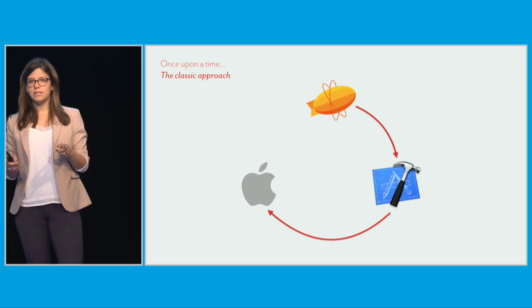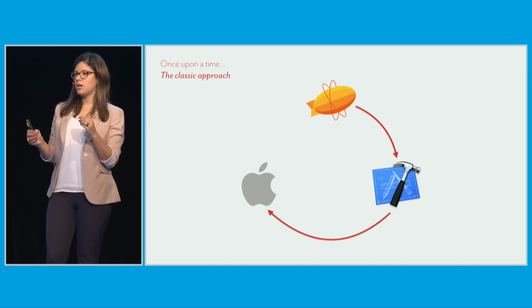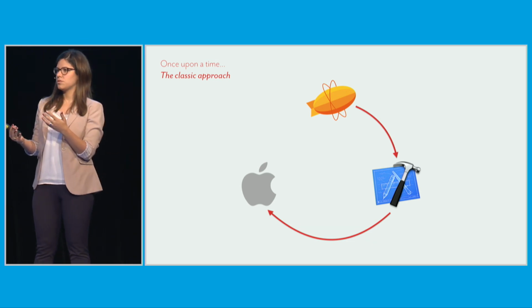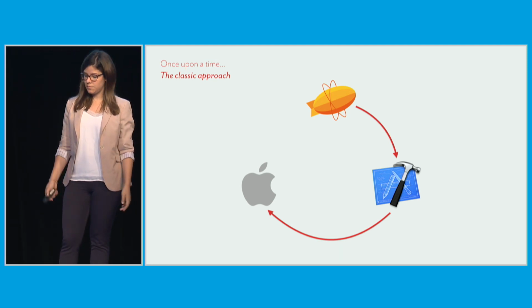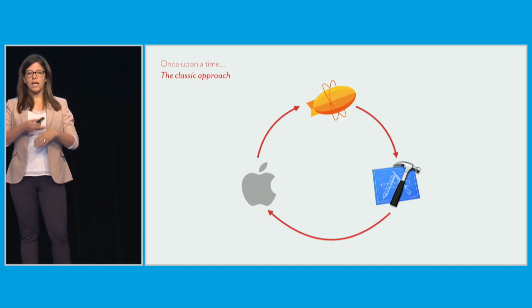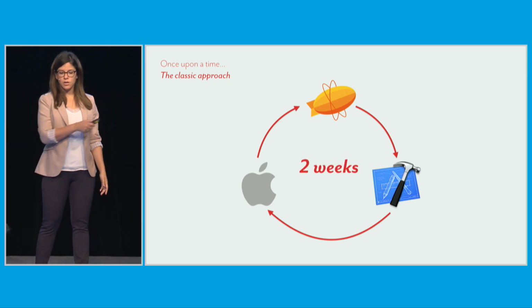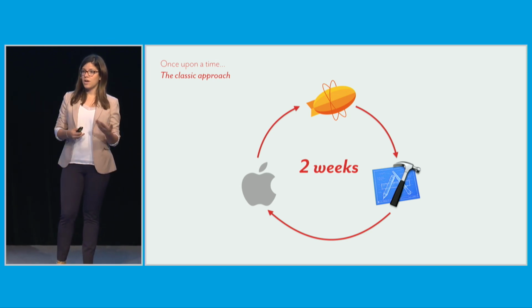But what happens if we want to make a change? What happens if the color does not match or it's not engaging for the users? And you don't have an A/B testing tool to be able to do these changes. You have to start all over again. And if you're working in a company with an agile methodology, with sprints, this whole process takes around 2 weeks. And this is the process that we were having.